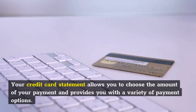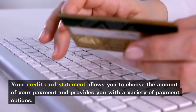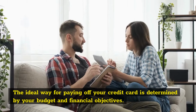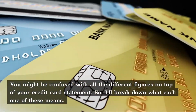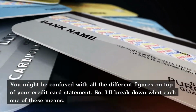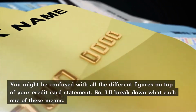Your credit card statement allows you to choose the amount of your payment and provides you with a variety of payment options. The ideal way for paying off your credit card is determined by your budget and financial objectives. You might be confused with all the different figures on top of your credit card statement, so I'll break down what each one of these actually mean.